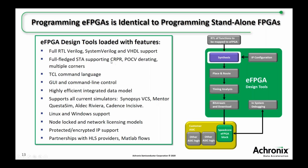The tools that you can use for that start with synthesis tools. It provides System Verilog and VHDL. There are all sorts of other advanced methods to make sure that the embedded FPGA is very well integratable with the rest of the ASIC.